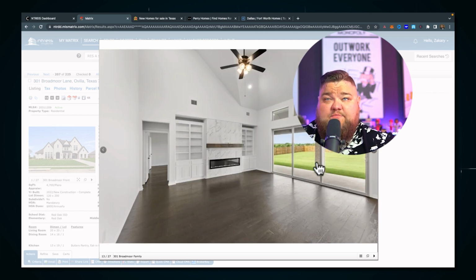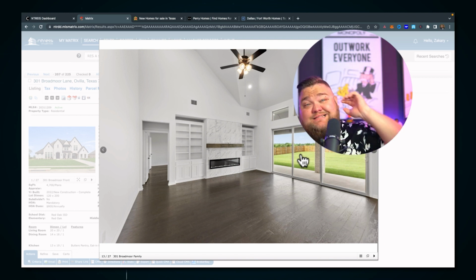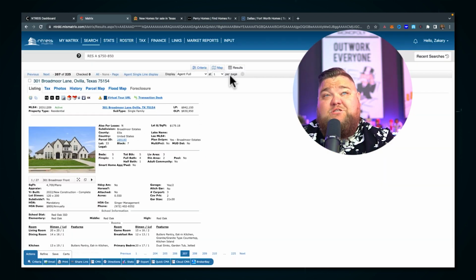Holy cow, guys, look at this backyard. Like I said, half acre, you're talking easily pool, trampolines, anything you want to do in your backyard, and then some, sitting on a half acre. So $842 in Ovilla, $830.